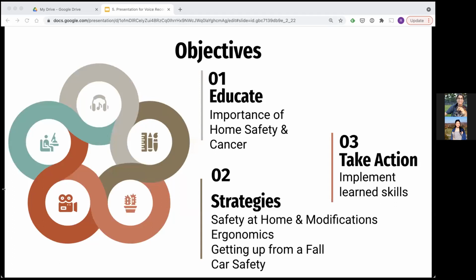With today's topic, we will start off with education on the importance of home safety relating to cancer. Then we will go into specific strategies for how to create a safe home environment, possible modifications, ergonomics or proper positioning. We will also talk about how to safely get up from a fall and discuss general car safety strategies. Then, at the end of every session, we will take action with behavioral activation.